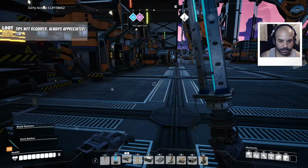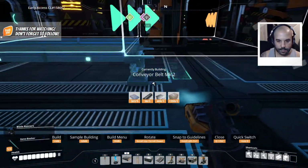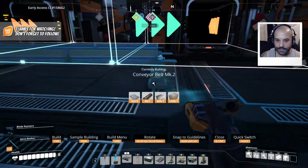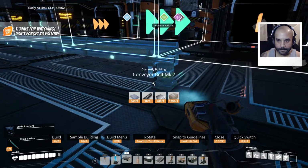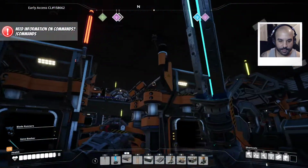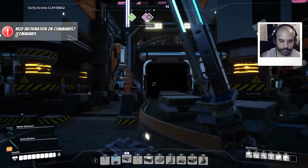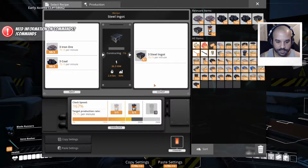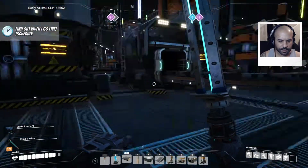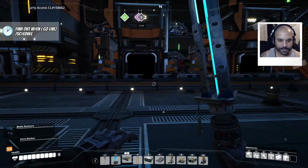I think we want a splitter. Actually, just yeet it up there for now. I just realized something, but I'm not going to say it out loud because we can fix it. We can deal with it. That's got power. That doesn't have power. We can power it. Or we can do this in reverse. Either way, we can make it work. Well, actually, we just merge and then split. Merge and then split, you fool!